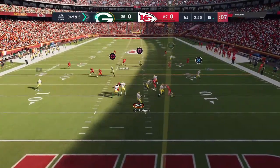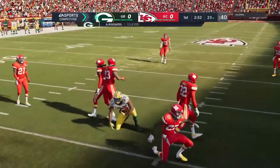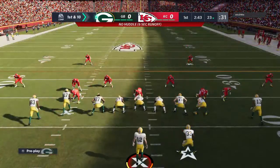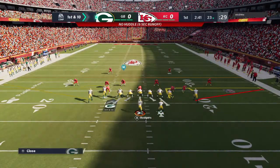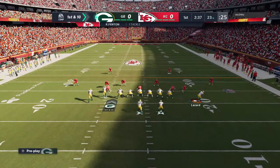From the gun on 3rd down, Rodgers. He's got his man, Valdez-Scantling. And he is going to have a Packers 1st down as they're able to get the 3rd down conversion. 8 yards, 1st down as they're able to convert.